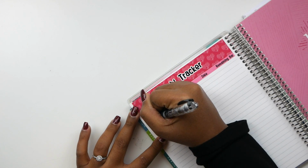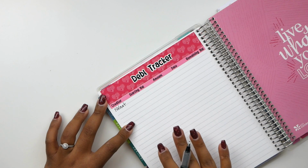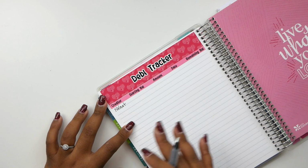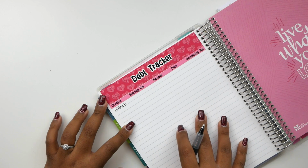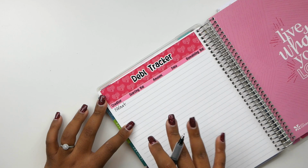the starting balance for my husband's student loans. If you do not know, we are working to pay down $27,000 of student loan debt, which belongs to my husband, between now and August. But at worst case scenario, we'll settle for December, but we're really pushing for August.